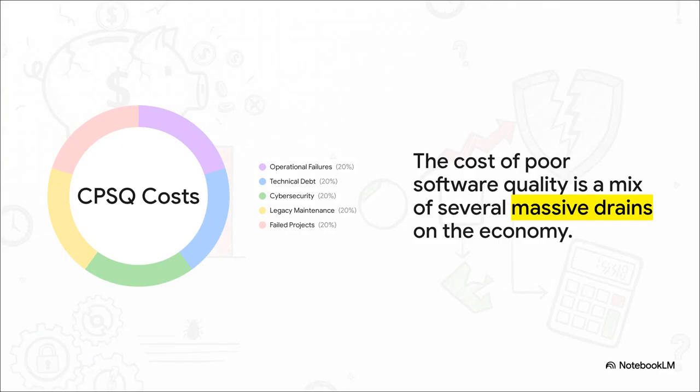Okay, so this massive cost isn't just one thing. You've got your obvious operational failures, right? Like a system crashing and losing money by the minute. Then there's the huge cost of just keeping old, outdated legacy systems on life support. And of course, projects that just fail completely, burning through cash with nothing to show for it. But the two biggest monsters in the room are cybersecurity breaches and this silent killer called technical debt. That's basically the compounding cost of all the shortcuts you take today that you will have to pay for tomorrow.